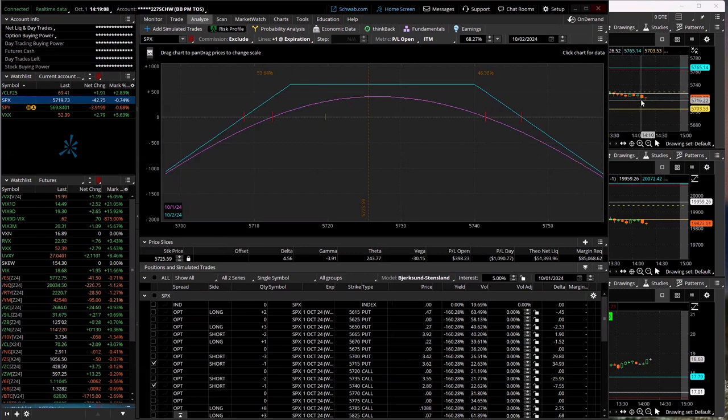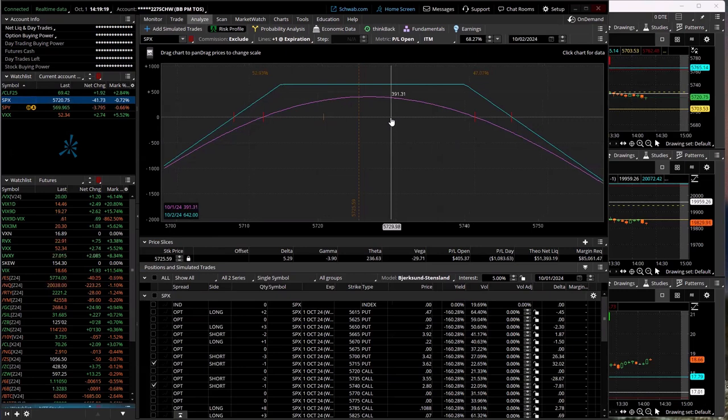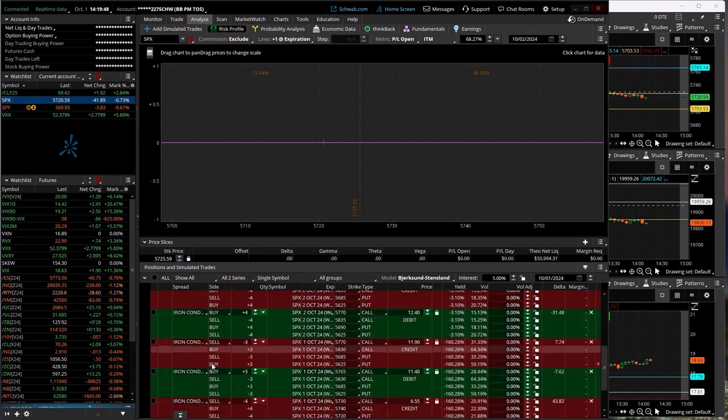Yep, nestled back up towards that expected move line around 25-ish would be perfect. Wooga's up 45, Ewooga up 37. I got one up 48% and one is up 35%.